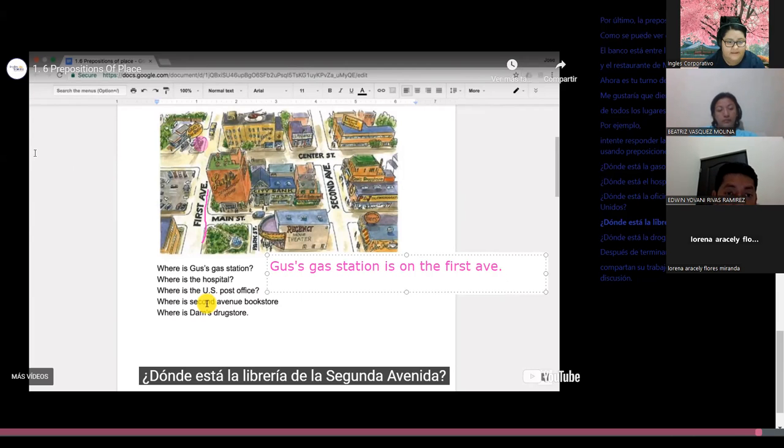So, let's see, where is the hospital? Let's check. All right, we have it here, the hospital. So where is the hospital? And this is the post office. That is the post office. So what can I say? Where is the hospital? The hospital is in there?